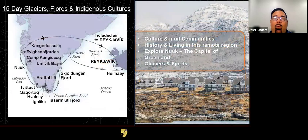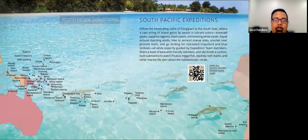And then we also do Greenland. Greenland is very unique because you could potentially find some polar bears on the east side of the island. But on the west side, there's actually a population there as well, an Inuit population. So here, the biggest advantage is the wildlife is amazing up here in the Arctic, and you can also combine that with the local culture of the people who live here. It's a great combination.